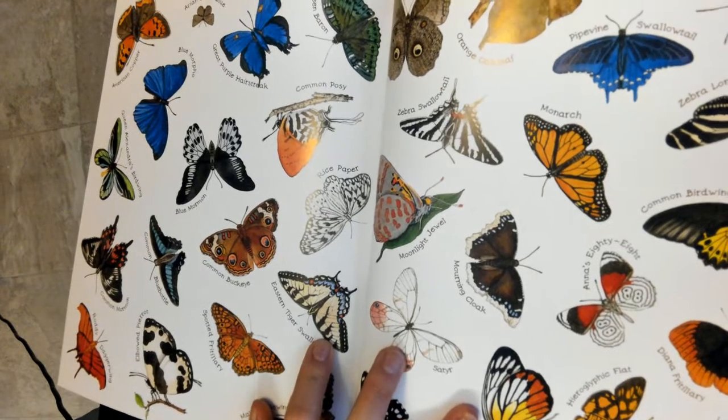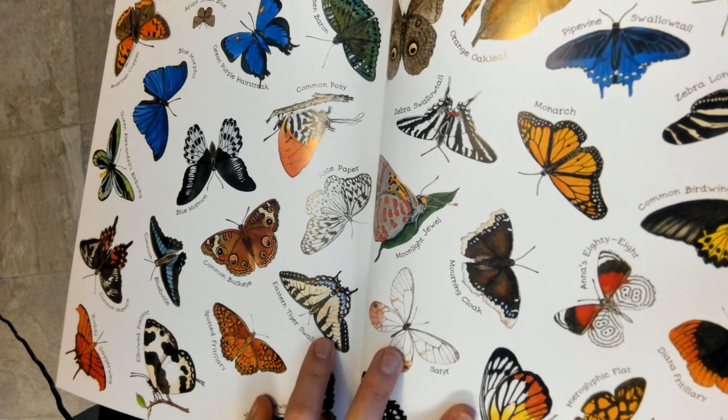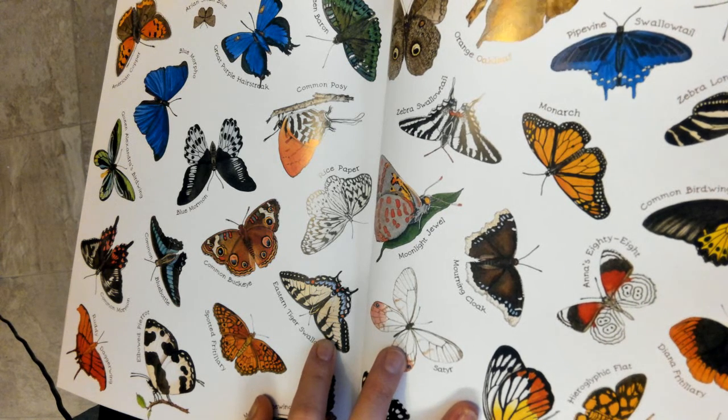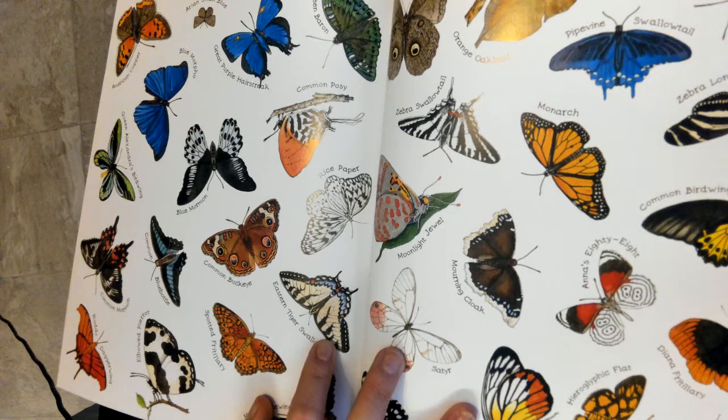What do you see on these two pages? How are the butterflies on these pages related to the gallery of caterpillars at the beginning of the book? Why do you think the author included these galleries?